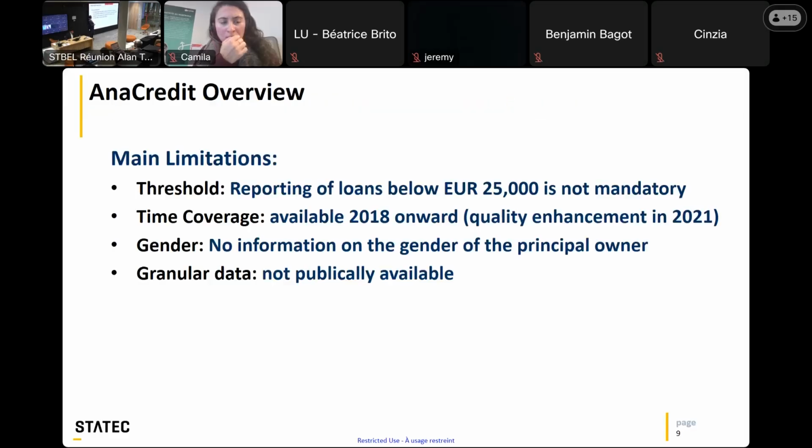Go back. Okay, the main limitations in AnaCredit: in order to not put too much effort on banks, we have put a limit of below 25,000. Loans below 25,000 don't have to be reported, because normally those are small companies from which it's difficult to get data, and banks cannot waste too much time on small companies collecting data during KYC. But we are comparing AnaCredit to the balance sheet item statistics at the ECB, and we collect around 99.5%. So all those loans below 25,000 only make up 0.5% of the total loans, where we think we have good enough coverage.